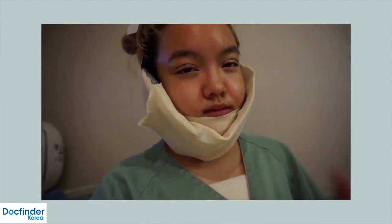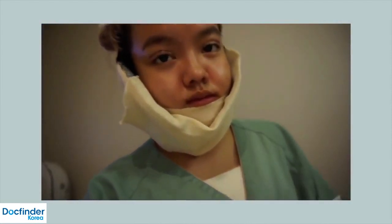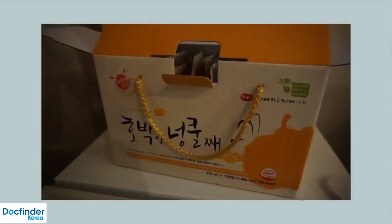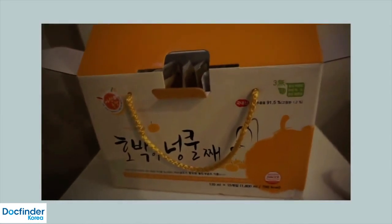My face is extremely swollen if you can't tell, and I'm in a lot of pain if not more than before. So this is the pumpkin juice that Docfinderkorea arranged for Bonobagi to give me. It's supposed to help you recover more quickly, so yeah, it also tastes pretty good.